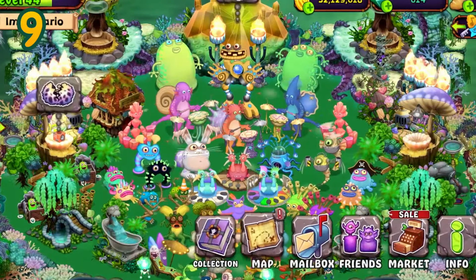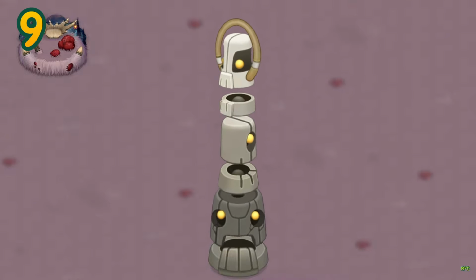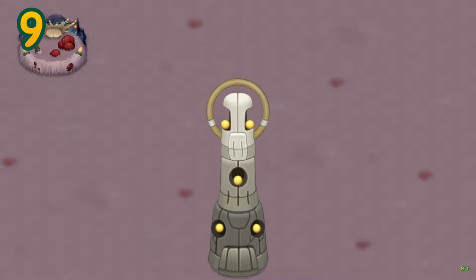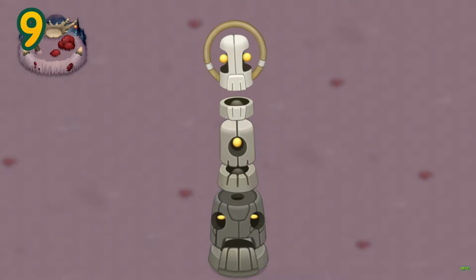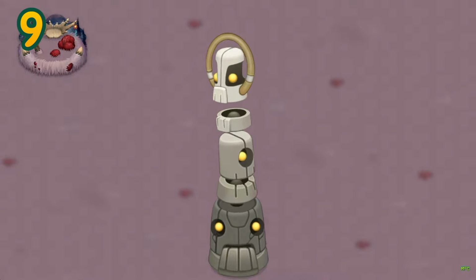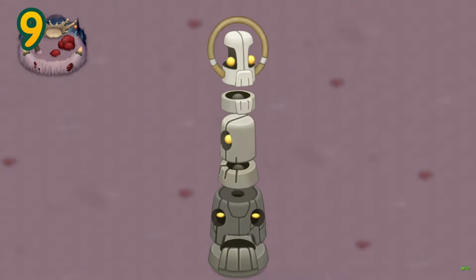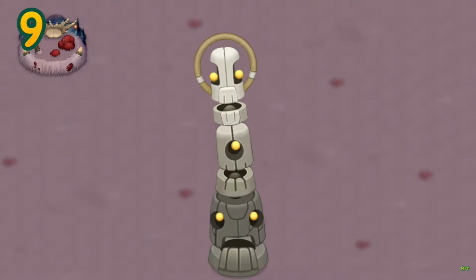And number 9 is going to be O-Stacks. O-Stacks is super cool. As you can see, every single segment of his body when he sings rises up and kind of does a floaty swirl. It does super cool and it matches O-Stacks' vibe really well. And it really fits on Magical Sanctum. It really looks super awesome, and they did a really good job with animating O-Stacks.